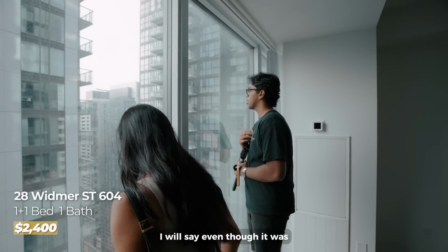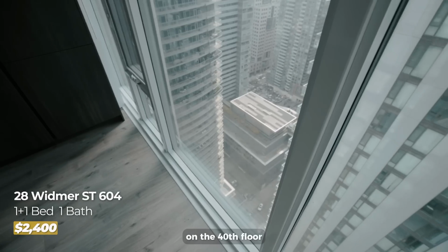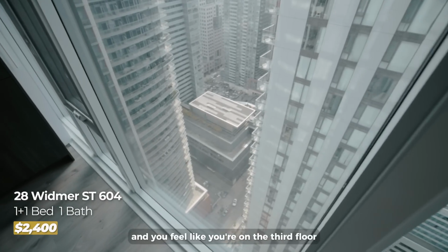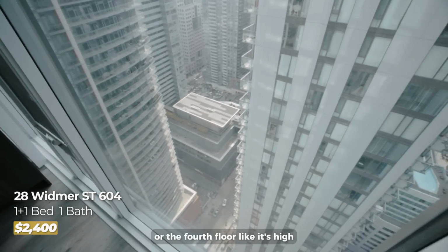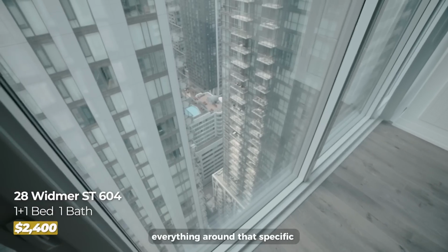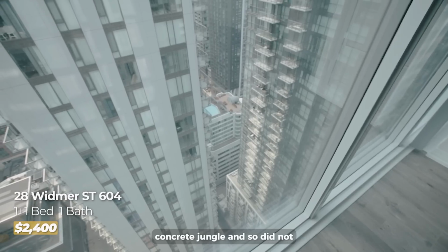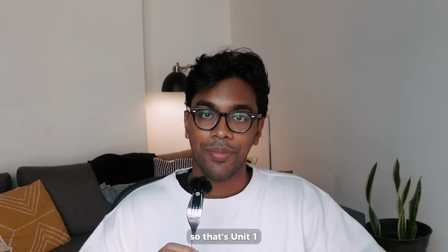I will say, even though it was on the 40th floor, it didn't feel like it. You look down and you feel like you're on the 3rd floor or the 4th floor. Like, it's high, but everything around that specific location is a literal concrete jungle, and so I did not like that place. So that's unit 1.